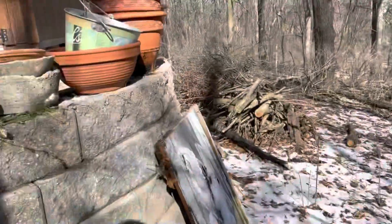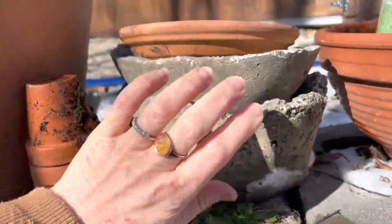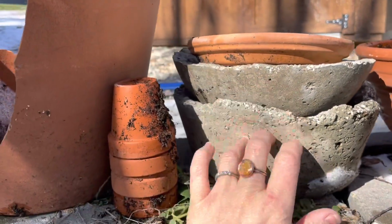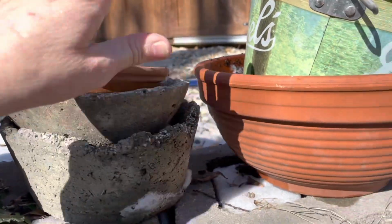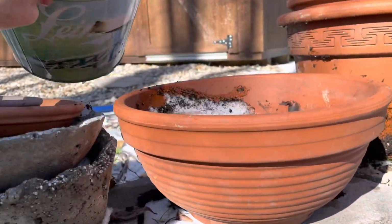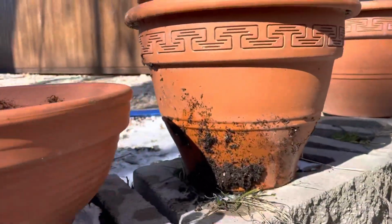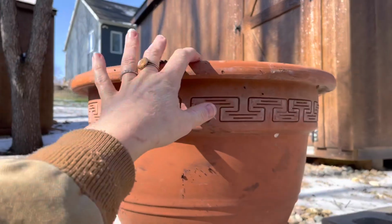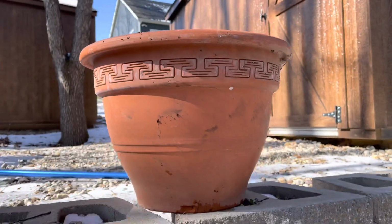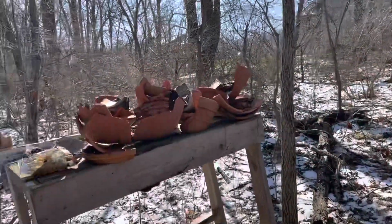I'll figure something out. But anyway, I'm glad these cement pots that my sister and I made years ago didn't break. I've had these for so long. And then a couple saucers here. Just a little bucket. This one didn't break. This one's pretty solid. These two are really, really solid. They didn't go, and I'm so glad that this big guy didn't go either.